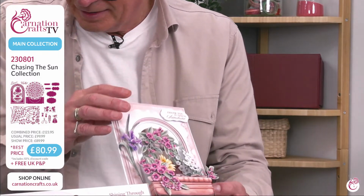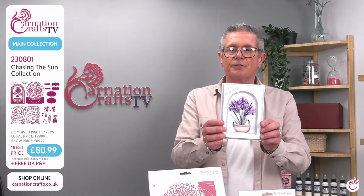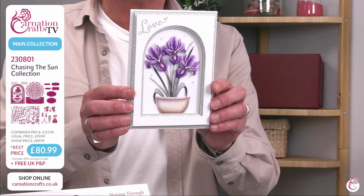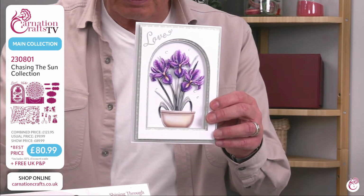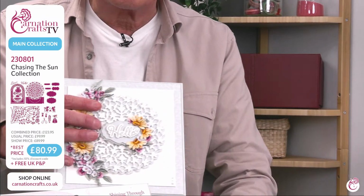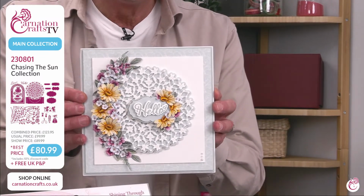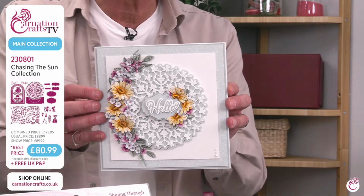Sorry. It's all right. And then this one was similar to a card that Carla did in the first show, which you can watch back anytime you want. Vera Bow has done this one, so really stylish and quite simple, using to great effect the main circular doily die. There we go, look at that. And that's Janine Dawson's done that one.